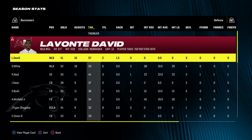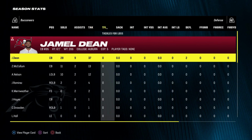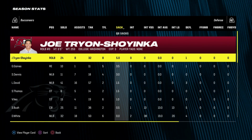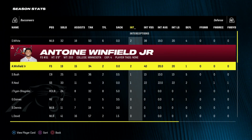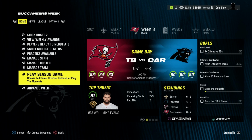Defensively, they are still led by Lavonte David, who leads them currently in tackles with 57. Tackles for loss, Joe's got 8, so you're going to have to keep away from him. He is a beast. And he also leads them in sacks with 5. Interceptions, they are led with Devin White and Antoine Winfield. They both have 2.